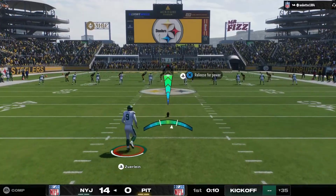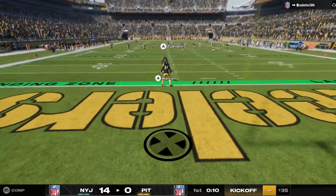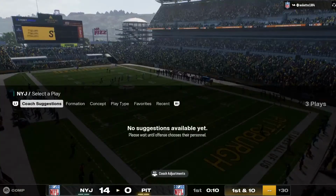Now after the touchdown, it's Zerline. He'll kick it away. And no run back forthcoming, so this will come out to the 30.